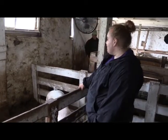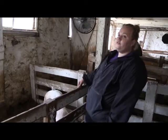This one's name is Pancake. She's one of the four show pigs that we have.